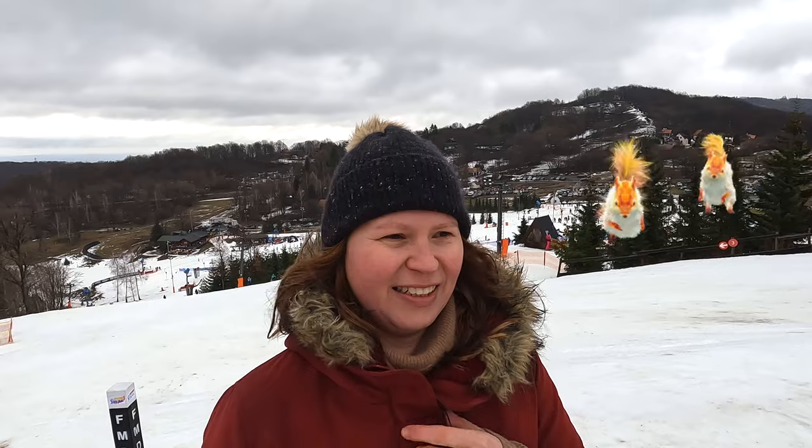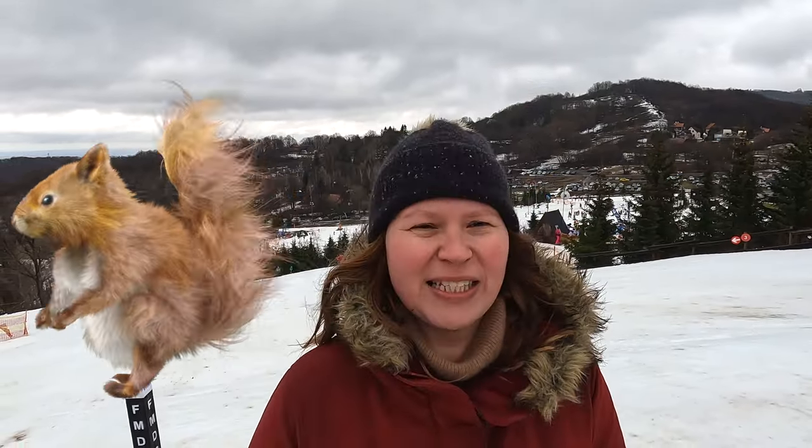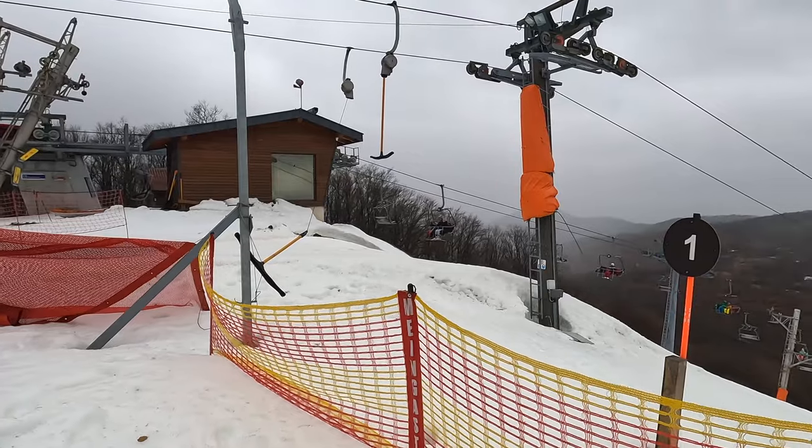I possibly haven't chosen the best day for skiing. It's really windy. It was raining earlier. What's that noise? Squirrels. Is there something wrong? Squirrels. Really? No, seriously, what is that? Is that someone falling or what? It's restarting. Oh, okay. I possibly haven't chosen the best day for skiing, but hey, we're here now.